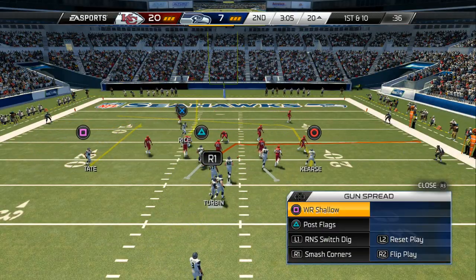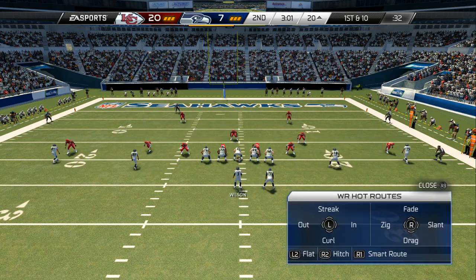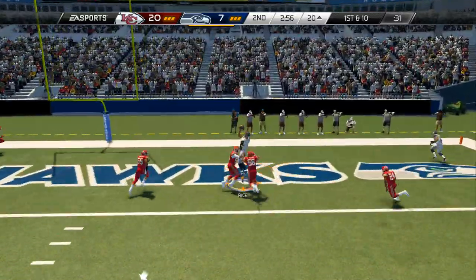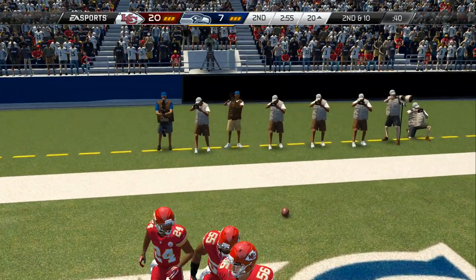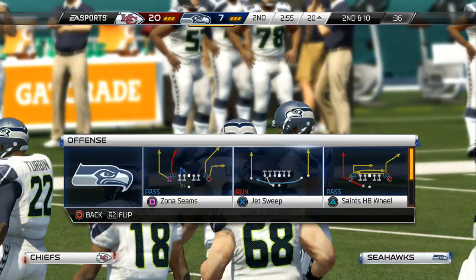Anytime you get in the red zone, watch the blitz. Still here. What a hit, and the ball falls incomplete. Incomplete pass, number 18, the intended target on the play. Second down.